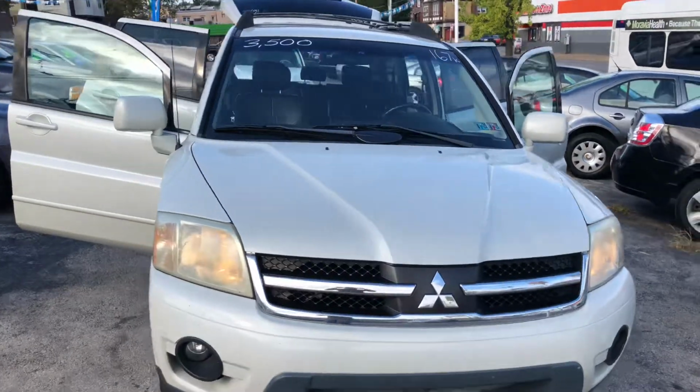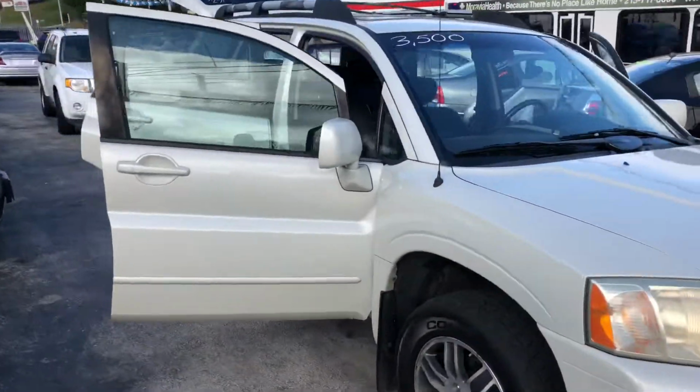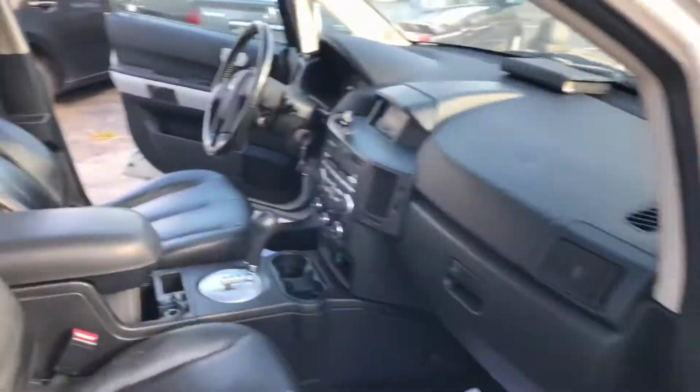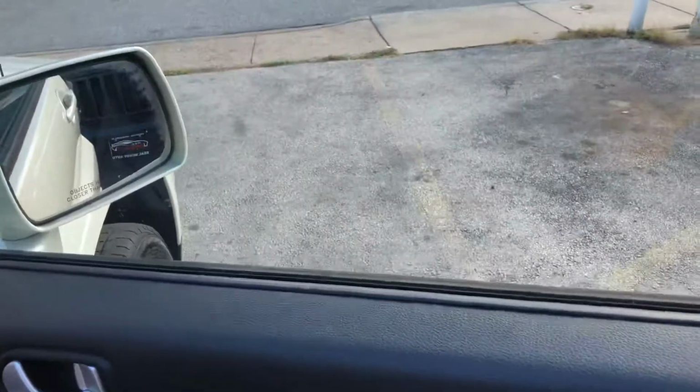Here we have a 2006 Mitsubishi Endeavor in all white. All white, baby. All white. Leather interior, dual cup holders, power windows, power locks.